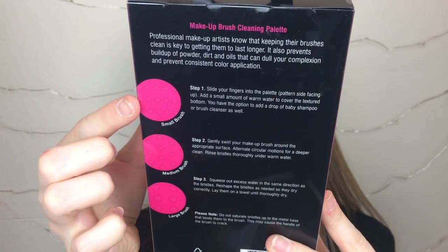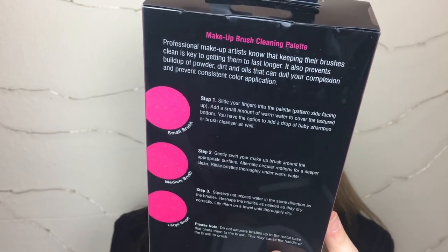And every time I clean my brushes, I always use my hand or something like that, and it makes my hand feel really weird at the end. It has a weird film from all the soap that I've used, and so I thought this was really cool. It has like different things for small, medium, and large brushes. It'll make cleaning brushes easier, I guess.